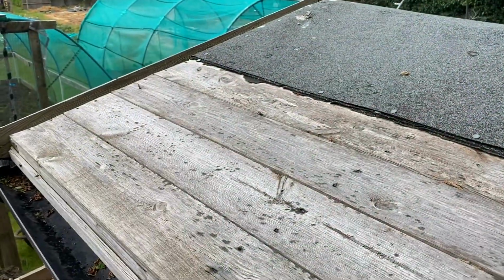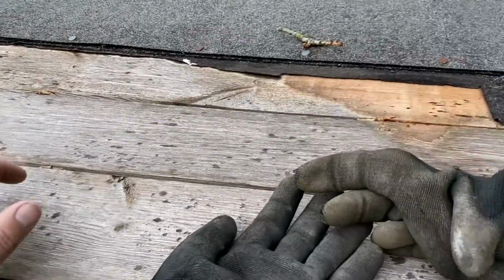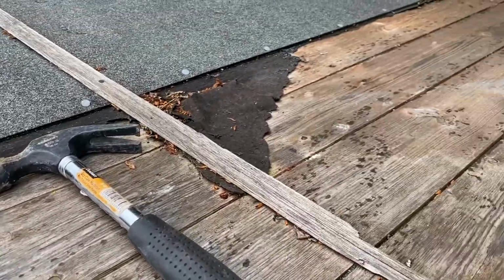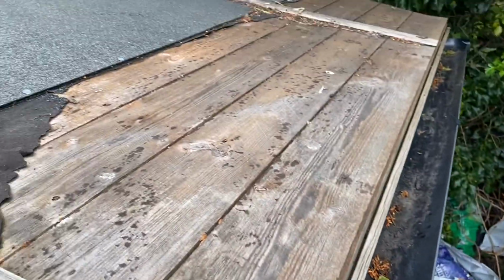Okay, so now I'm up on the ladder. I can actually see it's completely missing. I've no idea what's happened to this piece of felt. The battens are still there. There's no felt on the ground. Oh, no idea.